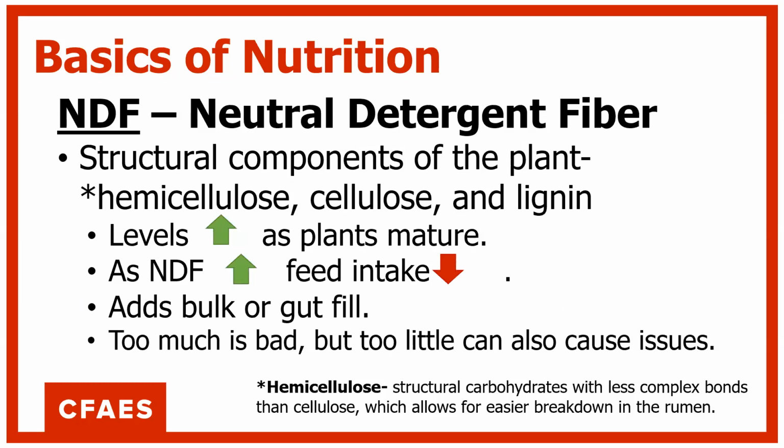We also use NDF to describe the actual bulk capacity or the fill of our diet. So as the bulkiness of our diet, or NDF, increases, it's going to negatively affect our feed intake, which is going to represent decreases in feed intake. So hay samples, for example, and we'll give those here in a bit, that have high NDF levels are going to result in a low feed intake. With these high NDF feeds, we're going to add bulk or gut fill to these animals, and they're not going to get a lot of nutrition out of these feed sources.